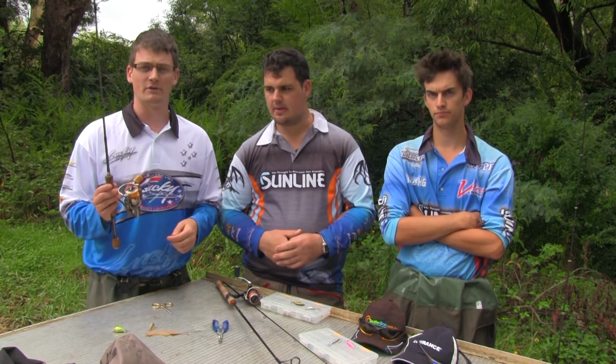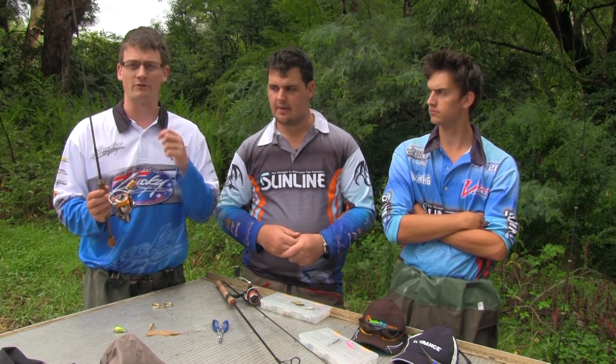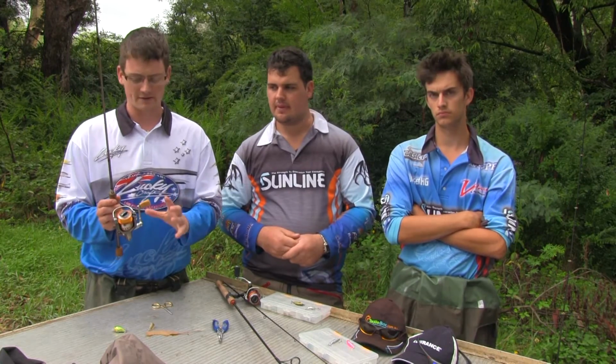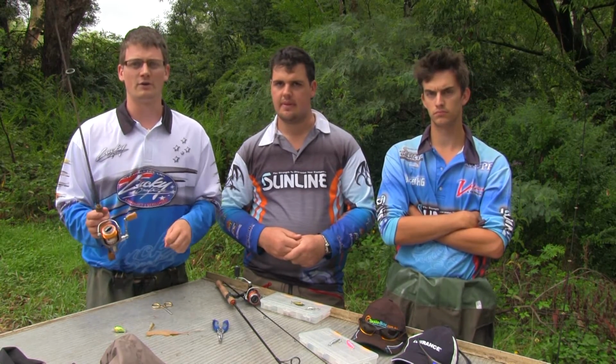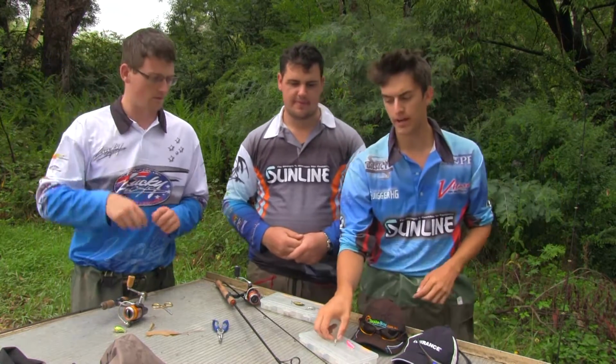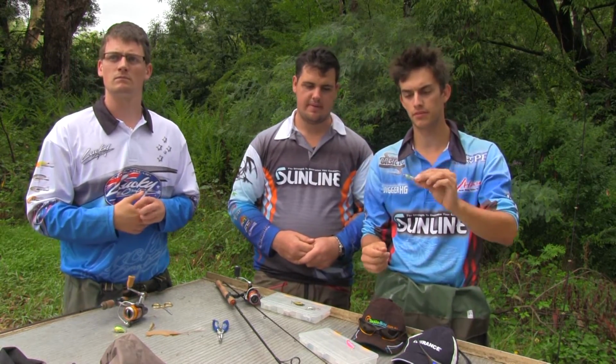For the reel, I've got myself a Daiwa Imprezo 1500. It's been really, really nice, matched with the 6 pound trout fluorocarbon and the 6 pound Sunline Rockfish as well. So it's been an absolutely brilliant setup, brilliantly balanced, and just really, really easy to throw those lighter lures around for trout. Tom?